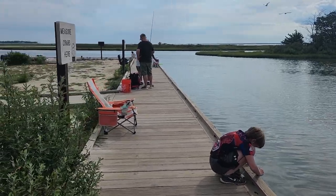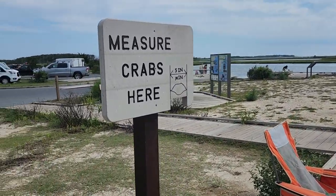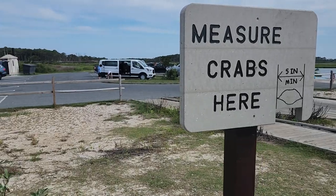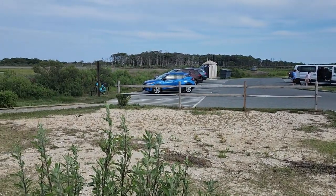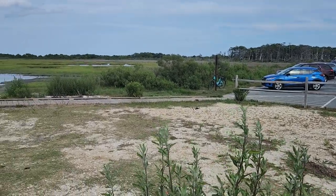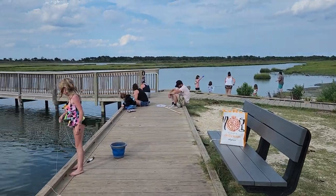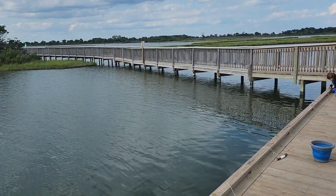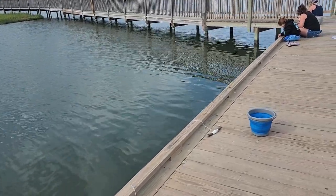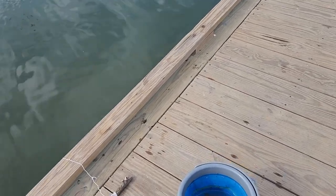Now, this part of the island is set up for crabbing. They have these crab measuring stations all over this boardwalk area. They have to be a minimum of 5 inches to keep the crab. But as you can see here, they have a nice long boardwalk that goes out above the bay. So there's a lot of area where you can crab easily here off of the bridge. And let's take a look at some of these crabs.